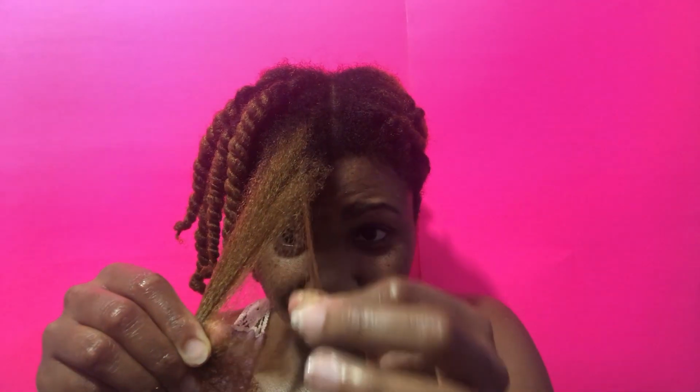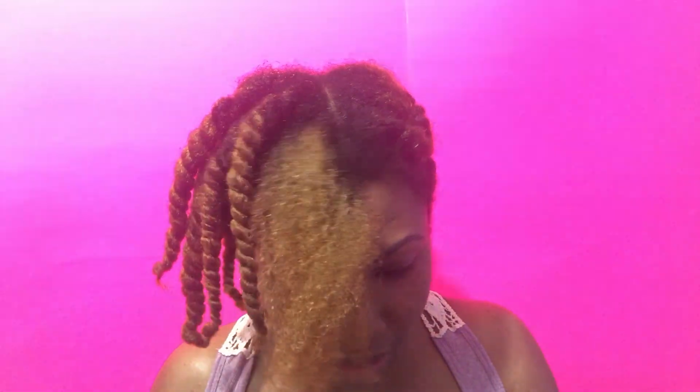This is also a time that I use to sometimes assess trimming and if I need a trim and what that looks like. So I try to always pay attention.